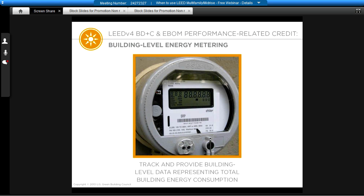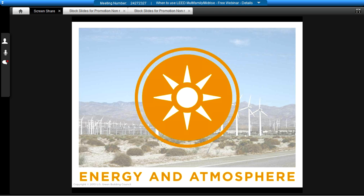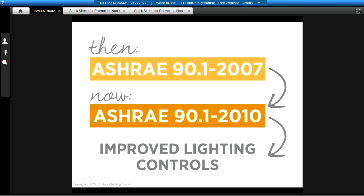But one of the things on the multifamily side to plan for if you're looking at a version 4 product is that measurement becomes important, and building level water metering, energy metering, natural gas metering is one of the things that will be important for multifamily projects to think about on a unit level basis.